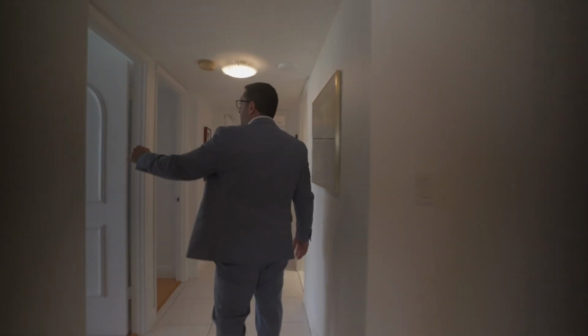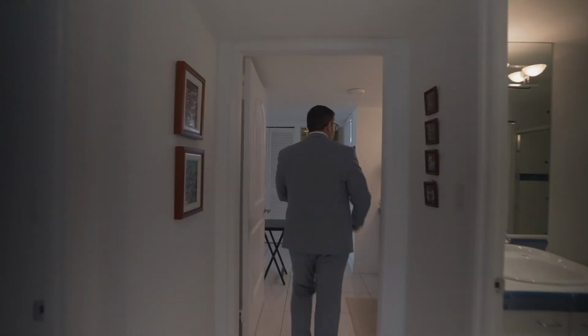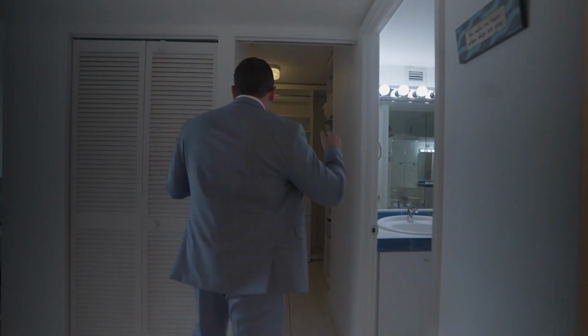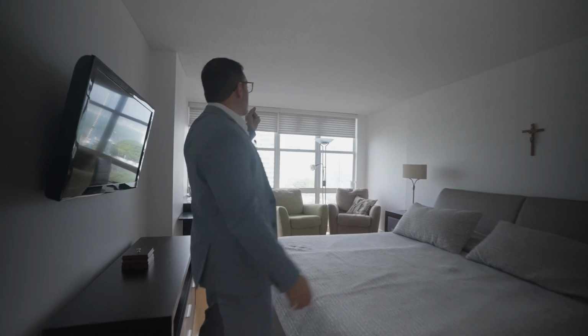And we've got bedroom number 1 with access to the balcony. Bedroom number 2 has floor to ceiling windows, a full bath, and a makeup area. There's a full bathroom with a Roman tub, a walk-in shower, a walk-in closet, an extra closet, another closet, lots of closets, and floor to ceiling windows with a view of the bay.